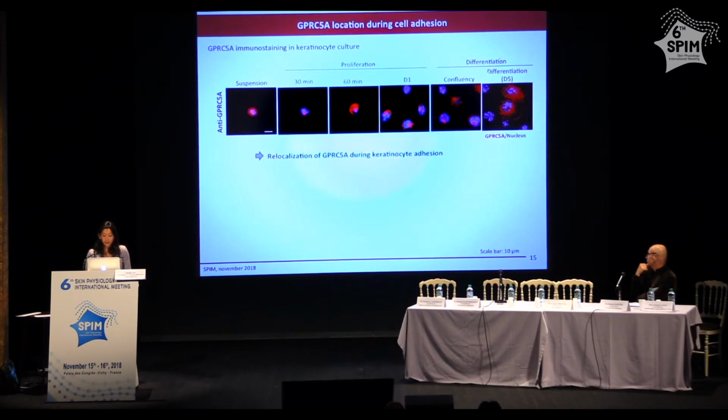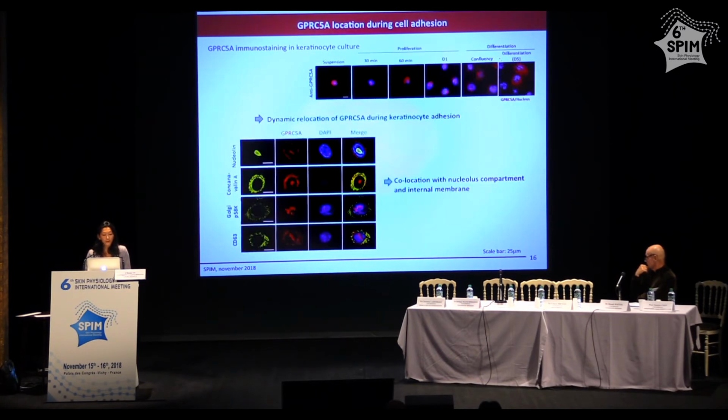Regarding this result, we would also like to identify in which compartment GPRC5A is expressed. Regarding the nucleus, we show that GPRC5A colocalizes with nucleolin, which is a specific nucleolar protein. Concerning the cytoplasmic expression of GPRC5A, our immunostaining revealed that GPRC5A colocalizes with the endoplasmic reticulum and with vesicular trafficking, but not with the Golgi apparatus. This shows that GPRC5A translocation in the nucleus is correlated to the early adhesion process.